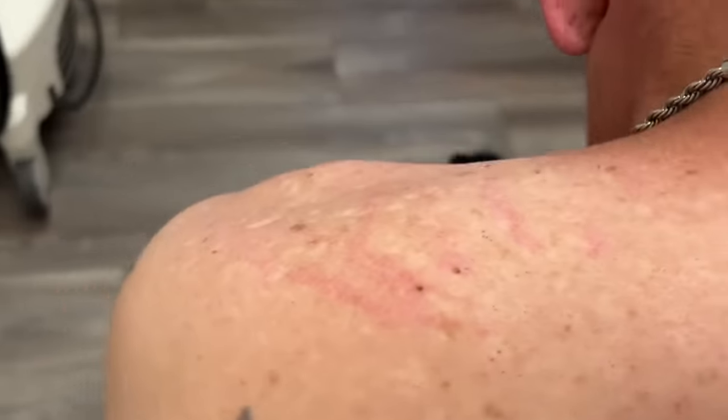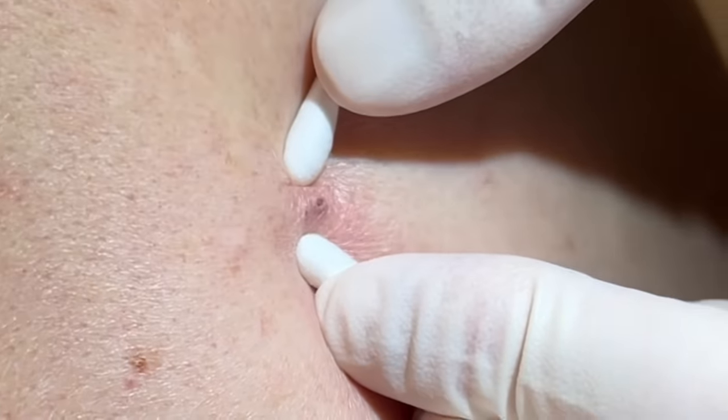So we got him all prepped and ready. I can see on the shoulders there, we've got a couple dozen we're going to do today. We'll get these out and he'll feel a lot lighter and a lot better. That's for sure. Okay, so we've opened up some of these pores here.